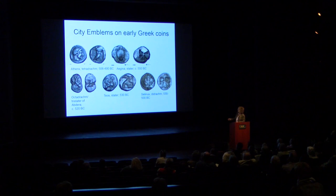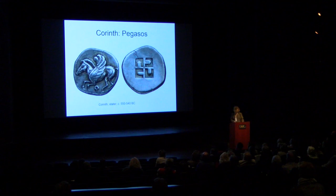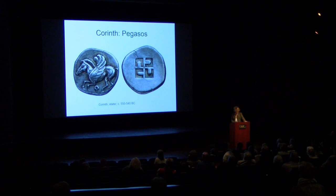But then also puns on the name, like here, a piece of some celery plant, which in Greek is the word selinon, and the city is called Selinus. And Corinth, one of the earliest coins here, of course, coming back to horses, we have the famous Pegasus, already mentioned. The earliest of these depictions from about 500 BC onwards, where the city uses this famous horse as one of the many mythical horses that we're going to see in Greek mythology.